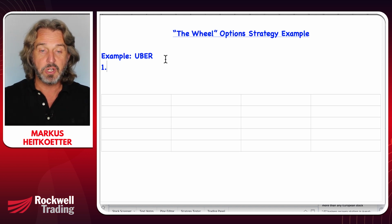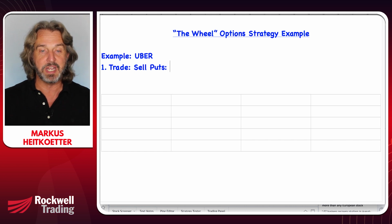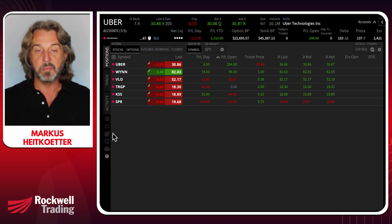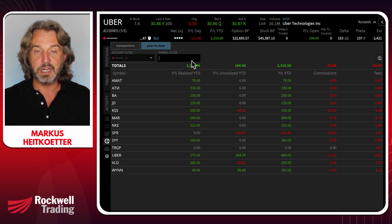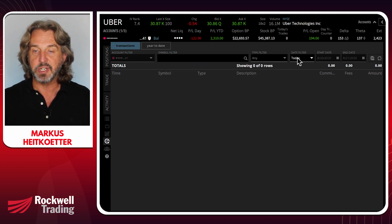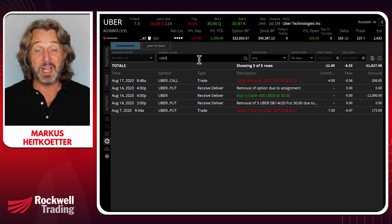So let's talk about the first trade that we did here. And for the first trade, we were selling puts. So let's take a look at the very specific example here. We have the trades. I am going to the trade history. I'm looking at year to date, and I want to know actually the transactions for the last, let's say 30 days, and I want to look at Uber. I'll show you the other trades here as well. I just want to look at this one here in particular.